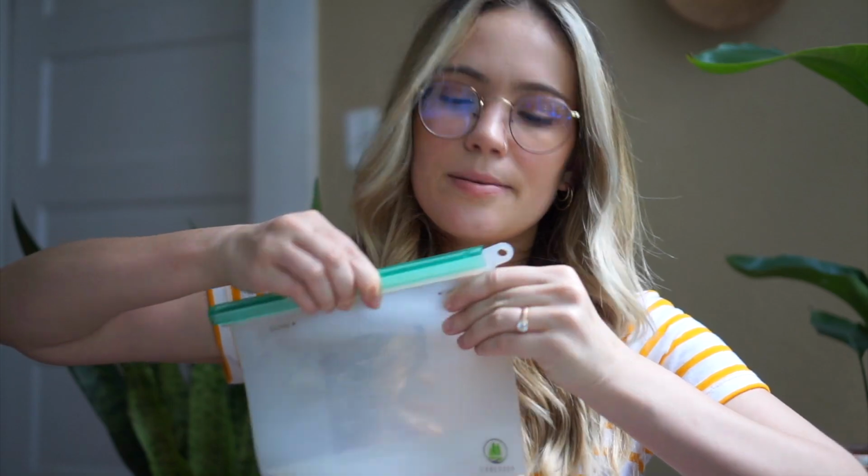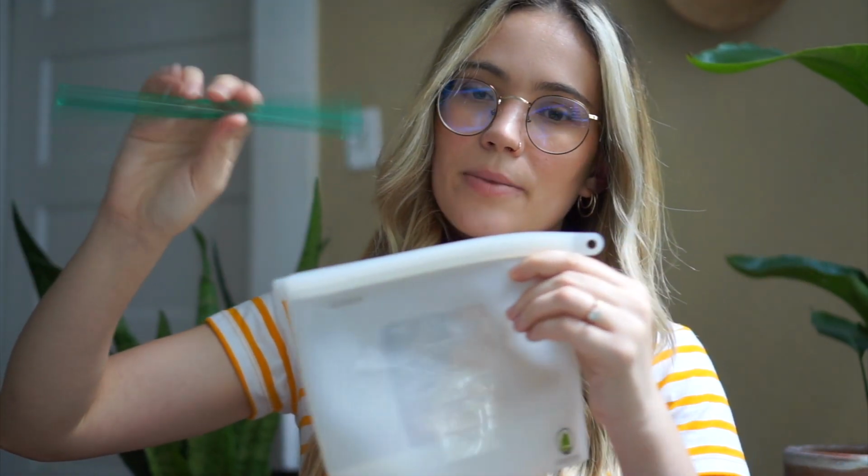These are super easy to open. You just pop this right off, and then you can open it and use it for food or even freezing things. That's kind of what I use it for. It's mostly in the kitchen, but you can use them for anything, organizing or wherever you need them. But again, if you already have Ziploc bags at home that you've already purchased, please use them all before buying any reusable ones.